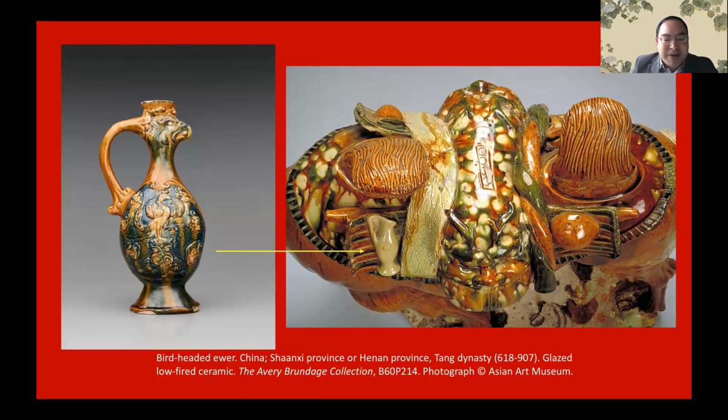The splendid mix of various colors also suggests a new taste in ceramic aesthetics, different from the old monochrome preference, which possibly developed among Chinese elites under the influence of colorful textiles imported from Central Asia.